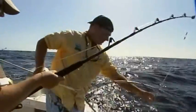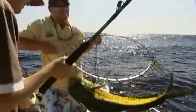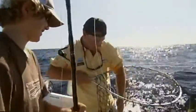Well, Lukey boy, not bad, eh? We'll just net this guy. He's pretty tired. These things can be a bit of trouble. Just slide him in there. Drop the net so he can slide him down a bit. And then we'll just lift him up. Now have a look at this baby. That is one very nice dolphin fish.